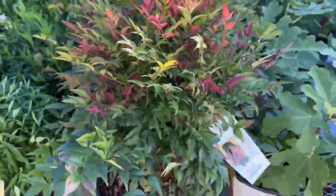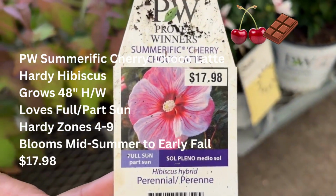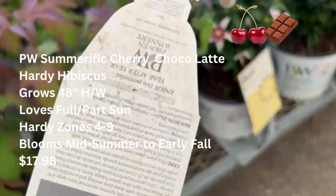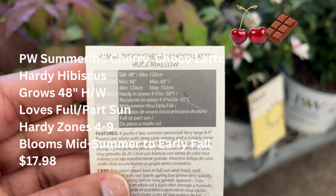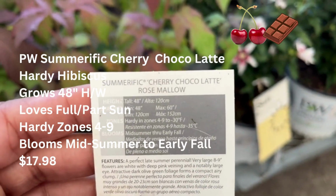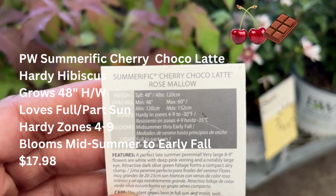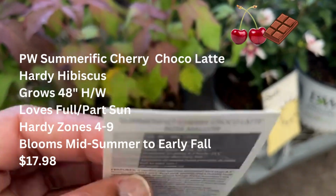Up next we have more of my favorite shrubs. This is the Summerific Cherry Choco Latte hardy hibiscus. It will grow 48 inches high and wide, and it loves full to part sun. It is hardy from zones 4 through 9, and your hibiscus blooms mid-summer to early fall, and this one is $17.98.